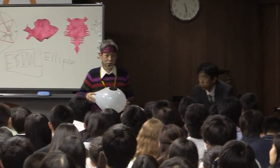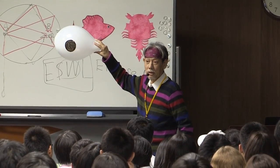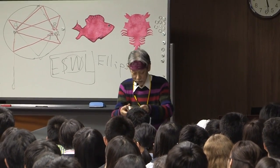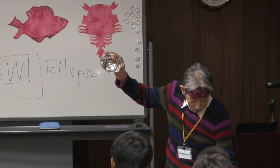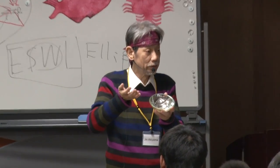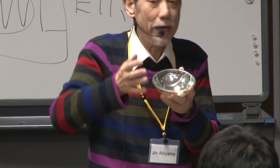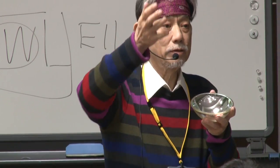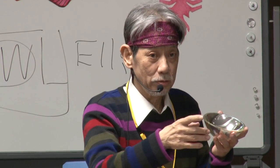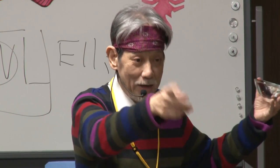And here is my kidney. Can you see this black one? This is a kidney stone. And here is a part of an ellipsoid. An ellipsoid is a three-dimensional version of an ellipse. So, do you know anything around you whose figure looks like an ellipsoid? Have you ever seen the shape? Yes, a rugby ball, you are right.